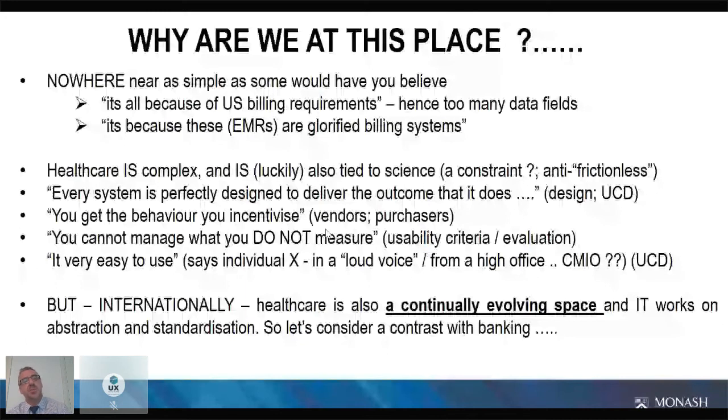We also have some truisms, and I see how all these truisms have played out. Every system is perfectly designed to deliver the outcome that it does. I think that's a John Berwick quote. That plays into, well, did we design it a particular way? Did we use user-centered design? If we did, then maybe we got what we have, intentionally or otherwise. You get the behaviour incentivised. This is absolutely true of people spending the money on the systems. Understandably, the vendors respond to what the market wants to pay for. And that's not usability. That's not highlighted, it's not thought of, it's not understood.